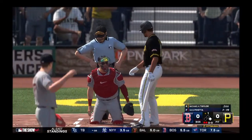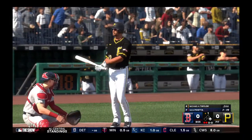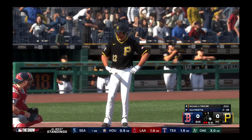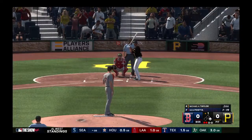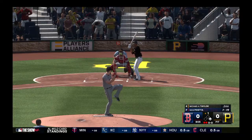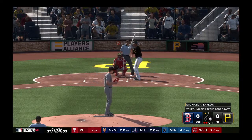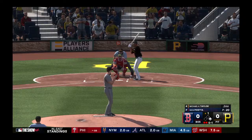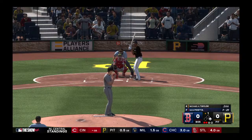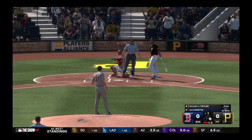Michael A. Taylor, the next Pirate to hit. That one's in there. 1-1. Swing and a miss, and that's strike two. Two pretty nasty sliders to get this hitter in an 0-2 count. If you're up there at the plate, you've got to look up in the zone and spit on anything that's down.